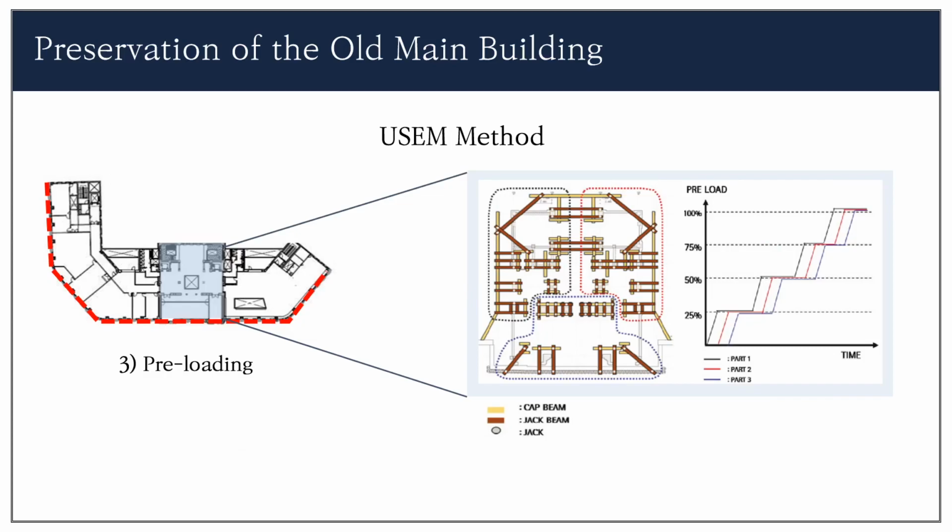It then moves the load of the building from its original base to the micropiles they built, which is too dangerous to move at once. Therefore, the main building is divided into three parts, and each part is transferred by 25% of the load at a time, so a total of 12 times. This is called preloading.